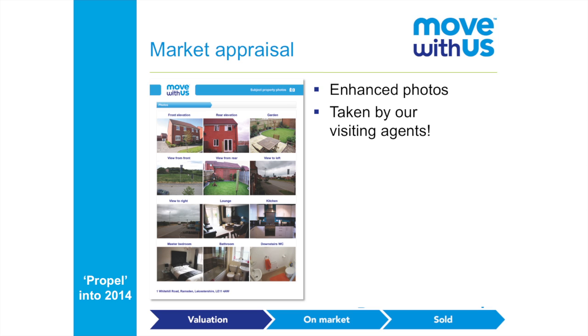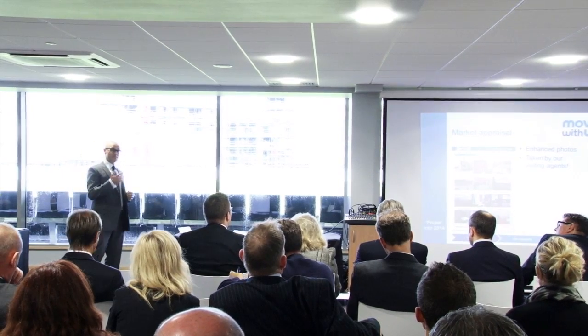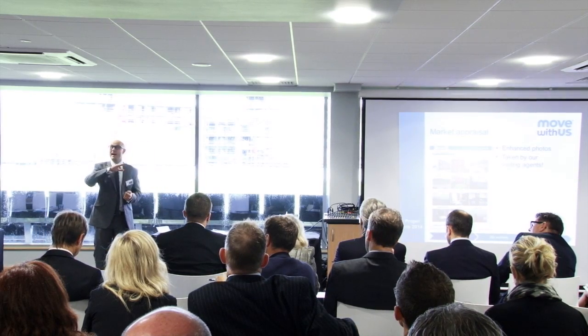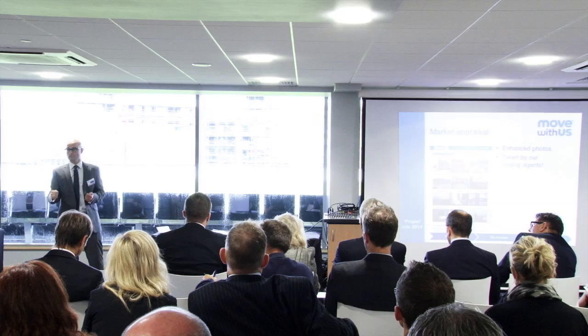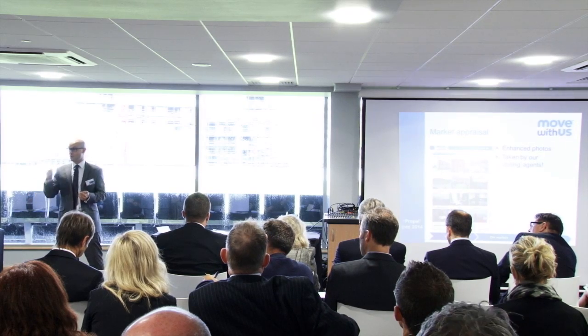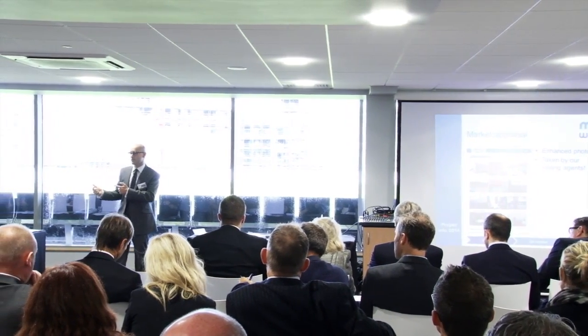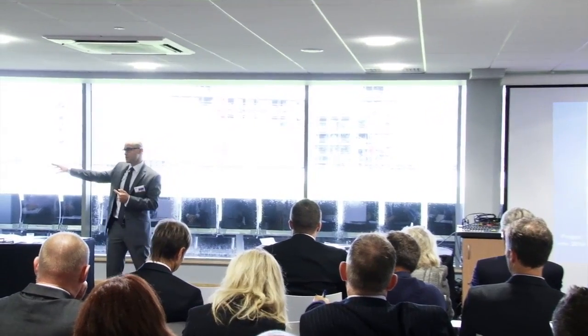Okay, enhanced photos. If you look at the pages of photos, this is why it's so important why we bang on about getting photos all the time. But basically, developers buy part exchanges blind. That's crazy to say, but they'll put 200 grand into a part exchange property having never visited it. They'll have a survey done on it before they purchase it, but when they fix the price, they haven't gone out there. You are our eyes and ears. We are their eyes and ears. That's why we have mandatory photos.